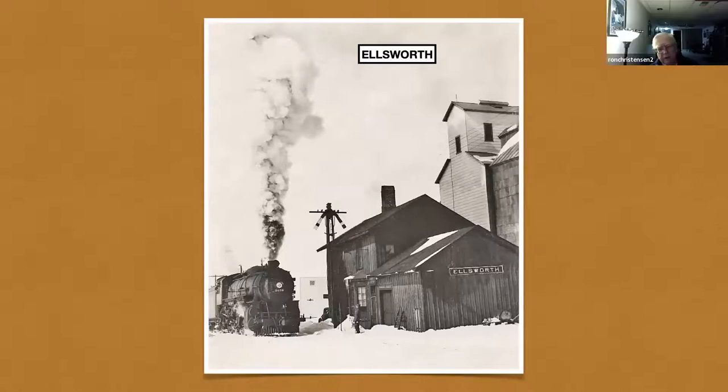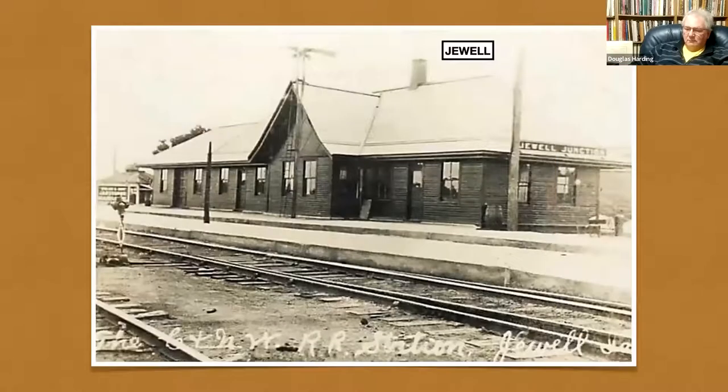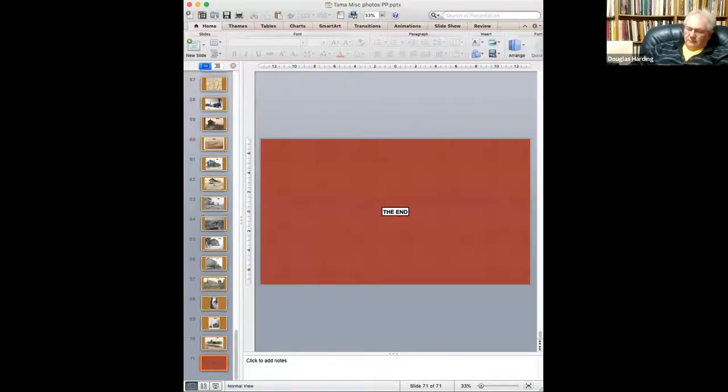Kind of a nice picture of Ellsworth. Notice that several of these have been taken in the wintertime. Big grain elevator behind the depot. And Jewel is the end of the line for the branch line. At that point, they met another Northwestern branch, and that's listed differently in the timetable than this one. I'm afraid that's the end of it. Okay. Yeah, the Lawn Hill is just north of New Providence, so a little bit wider spot in the road.